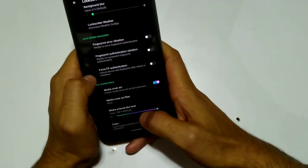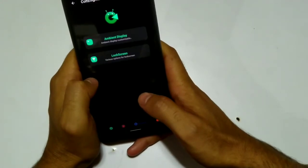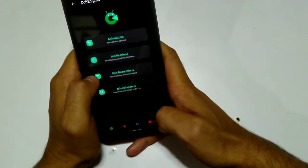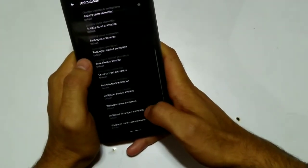Here is the option of also the media cover art and the pulse option is also available here. So the music visualizer is also available in this ROM. The ROM is pretty well and pretty decorated. Here is another option of system. In system you have animations. In animations you have these type of options.